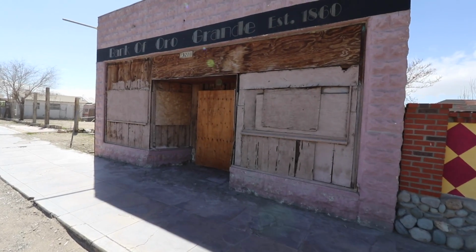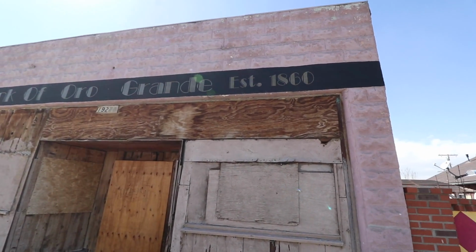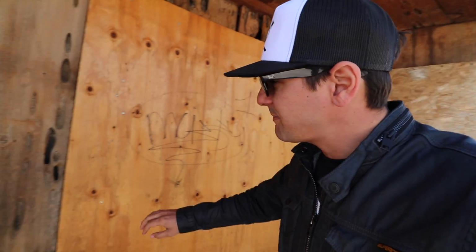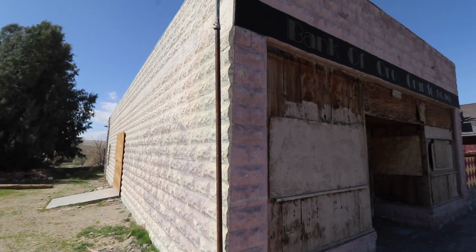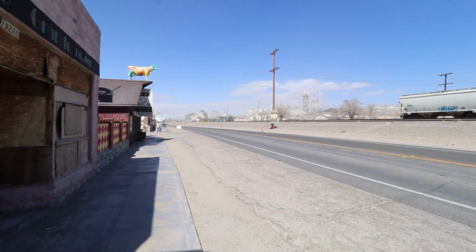Check out this old building here, the Bank of Oro Grande, established 1860. It is very boarded up and closed these days, but it's crazy to think that there's stuff that old just sitting out here in the California desert. I've never heard of Oro Grande before really until today. But the crazy part is, it's really not that far off the beaten path that I usually travel.